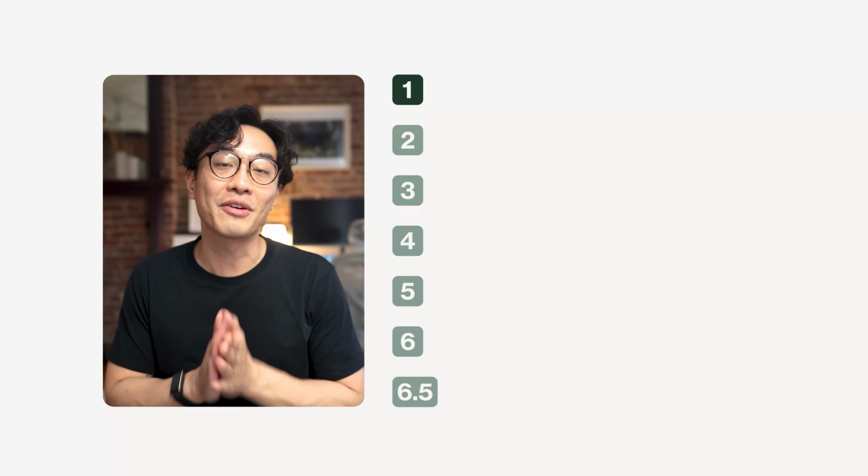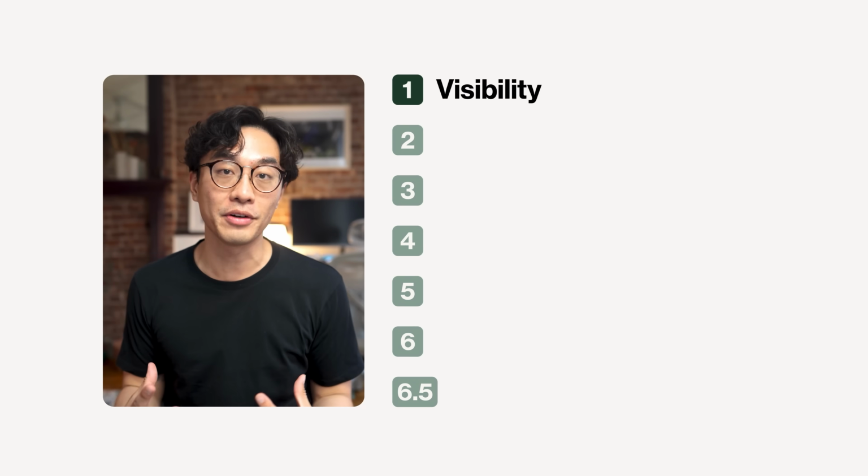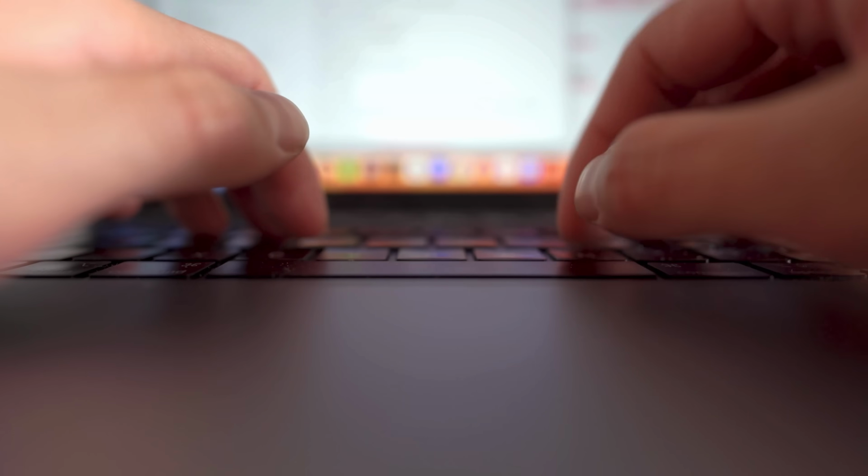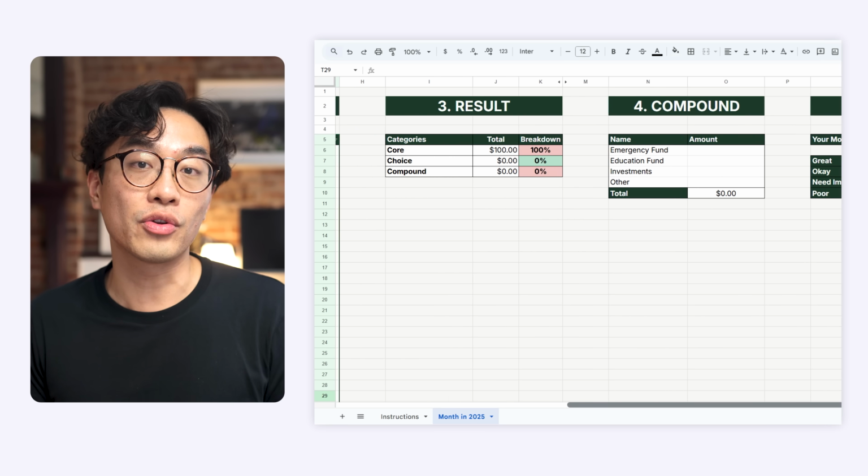And starting with the very first month, which is all about visibility. Because the truth is, if you don't know where you're starting, you're never gonna reach your destination. And the best way to get visibility is to know your money map score, which tells you how you're currently doing, financially speaking. And you only need to do 4 steps to find this. I call this the 4 C's, and I'm gonna walk you through each step.